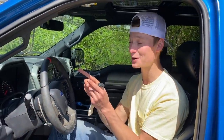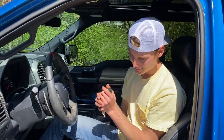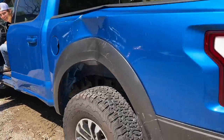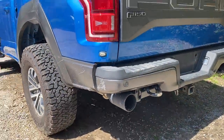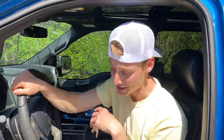Ooh. Dude, I can hear the turbos up front. Hey, it does pop a little bit too, dude. Hold on. Rev that one more time. Ooh, dang. Dude, that thing actually does not sound bad. That's what I'm saying. For a bone stock Raptor right there, that sounds pretty dang good. But you know what? We're definitely going to make this thing far from stock.